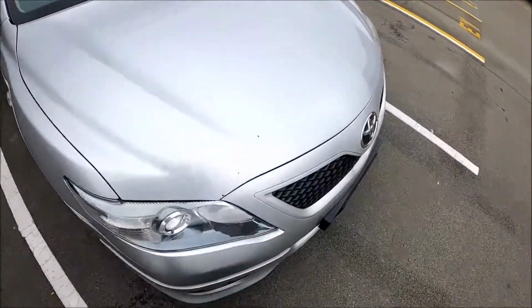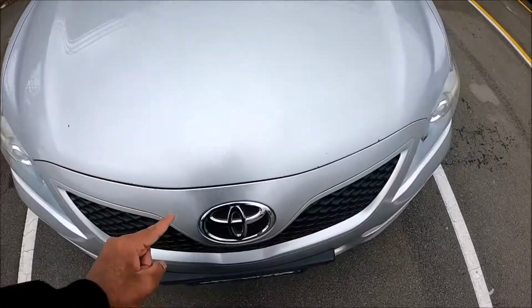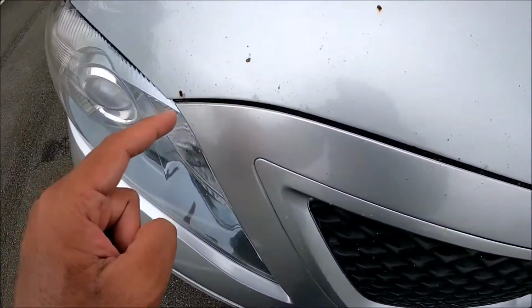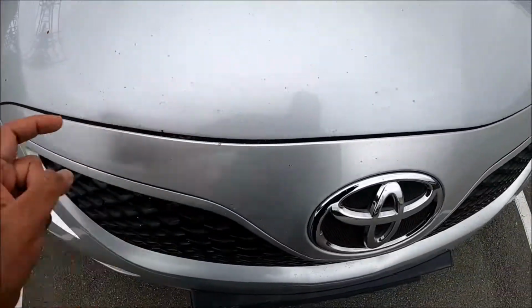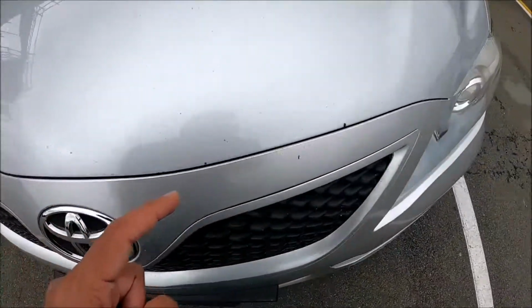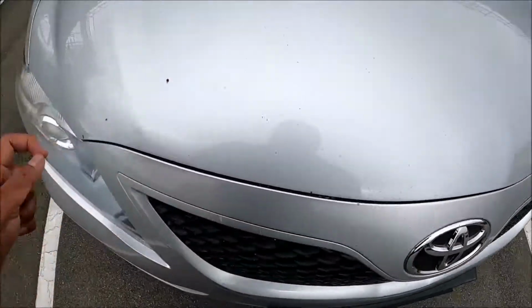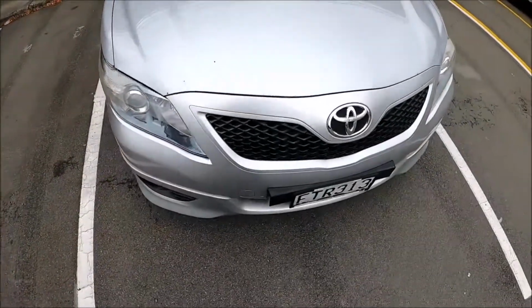The other thing to look for is where the bonnet meets the grille or the bumper in certain cars. Now you can see here, right over here, from the left all the way through to the right, the seam is exactly the same, so that's perfect. It's a very good fit.